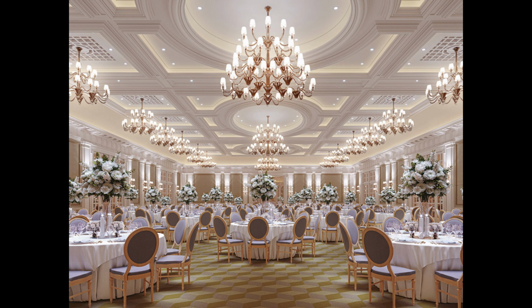A ballroom in the basement? Yes. That seems like an odd choice given its history as a bomb shelter. What was the thinking behind that decision? Well, you're right to point out that contrast. It's a deliberate juxtaposition, a way of acknowledging the building's layered past while creating a space for celebration and enjoyment.